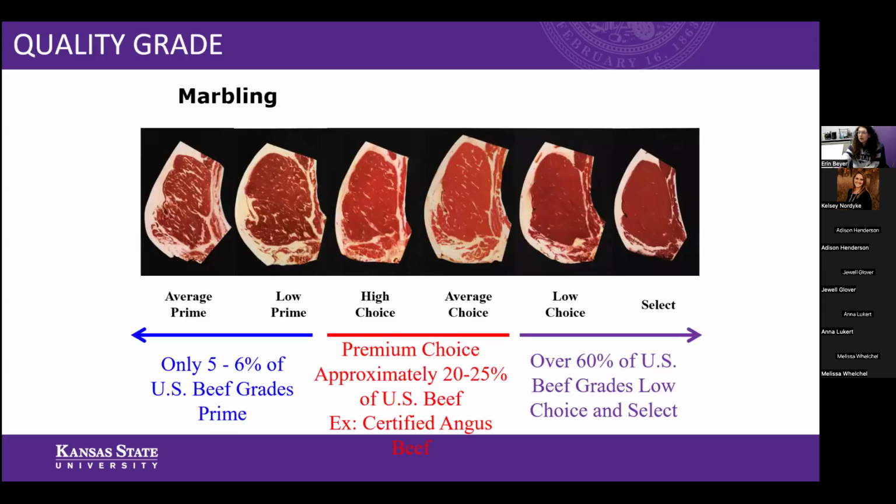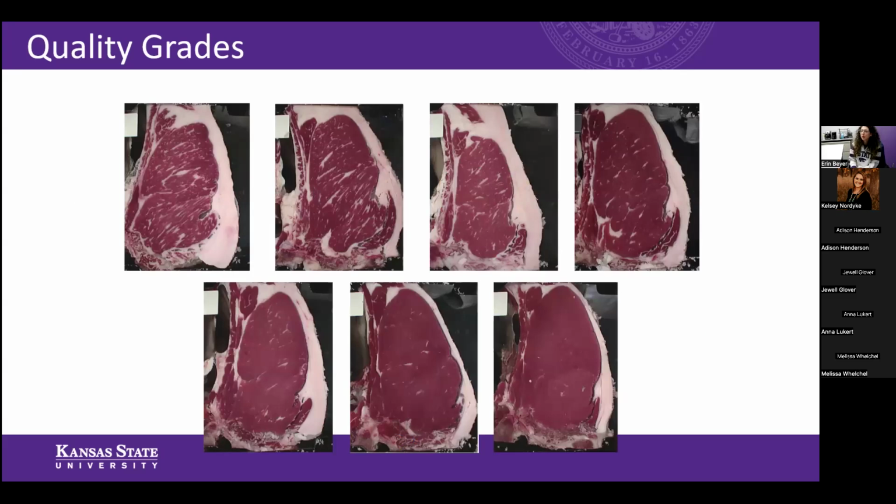Here's an example of what that would look like from Prime on that top left-hand corner to Top Choice. We have an average choice, low choice on that bottom row. We have a high select, a low select, and on that right-hand side, we have a standard. So as we move from left to right and from top to bottom, those move in decreasing order of eating experience. So the top left-hand rib should have the best eating experience out of the 7 listed. It would also be worth probably the most money.